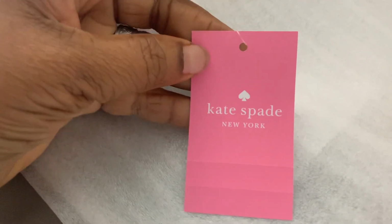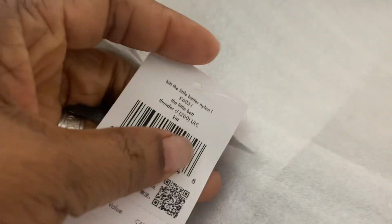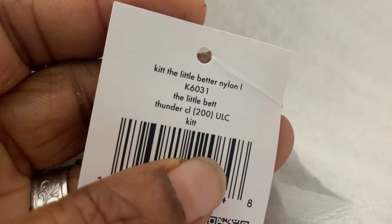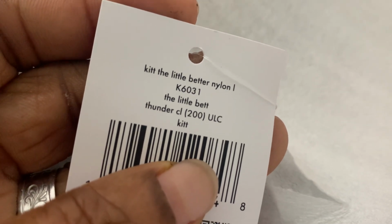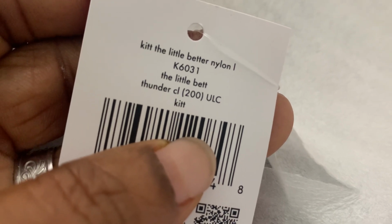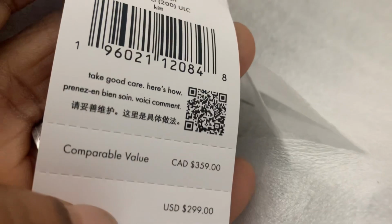Get it out of the plastic bag. Kate Spade, New York. And it is a Kitt, K-I-T-T, Kitt large tote. And it says Kitt, the Little Better Nylon. I don't know what that means. The color is Thundercloud.